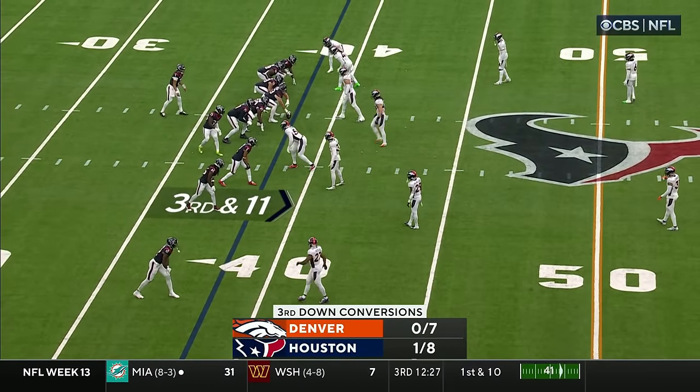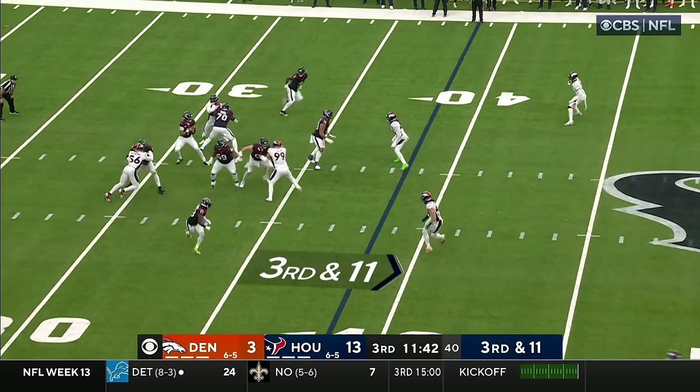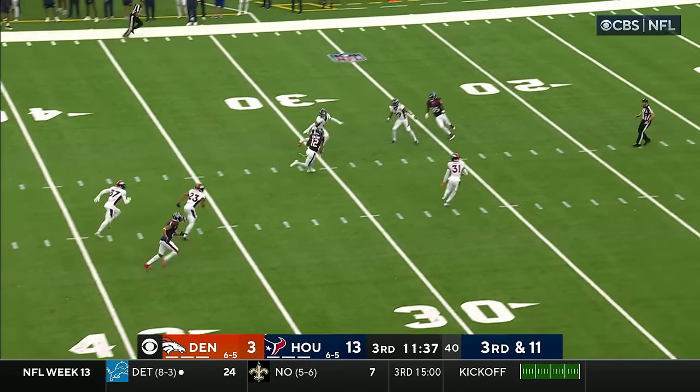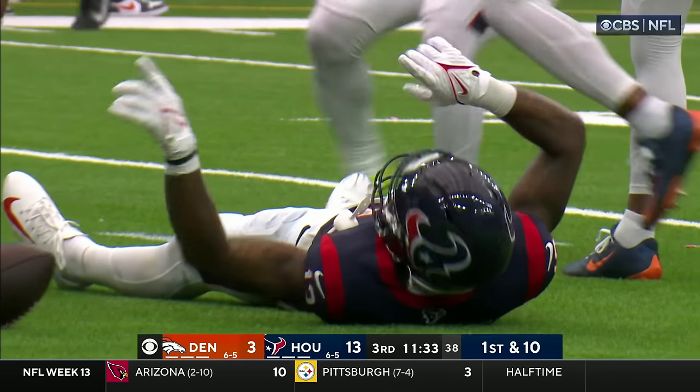They've thrived in this five-game winning streak by taking the ball away. Haven't done that yet so far. Nickel package here for Denver. Third and 11. Stroud. Step and throw. It's caught by Collins. Nico Collins is having a monster day.